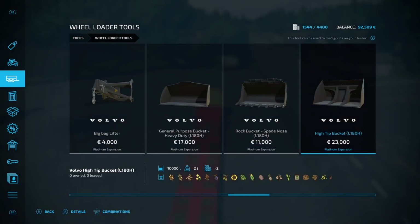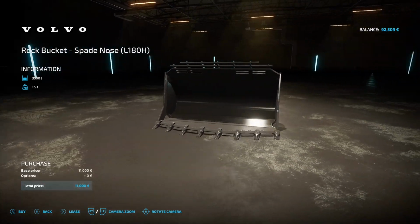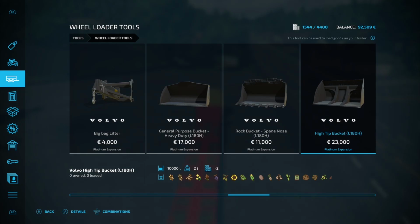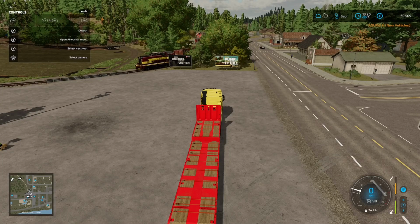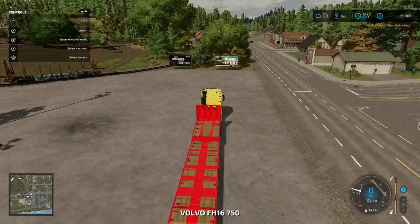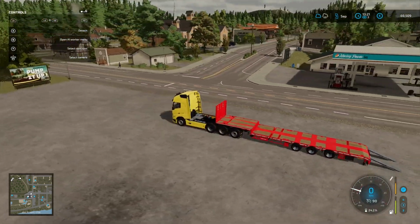I suppose technically we should take the one with the spade sort of tines on the front, but really it's half the size. Only 3,500 litres, when you can put 10,000. It's worth a try. I'm gonna get that one. We will lose a little bit if we have to sell it, but it won't be too much. Right, so we've got the lowbed ready, and we'll get that loaded and transported up to the mine. Let's get it all hooked up first.